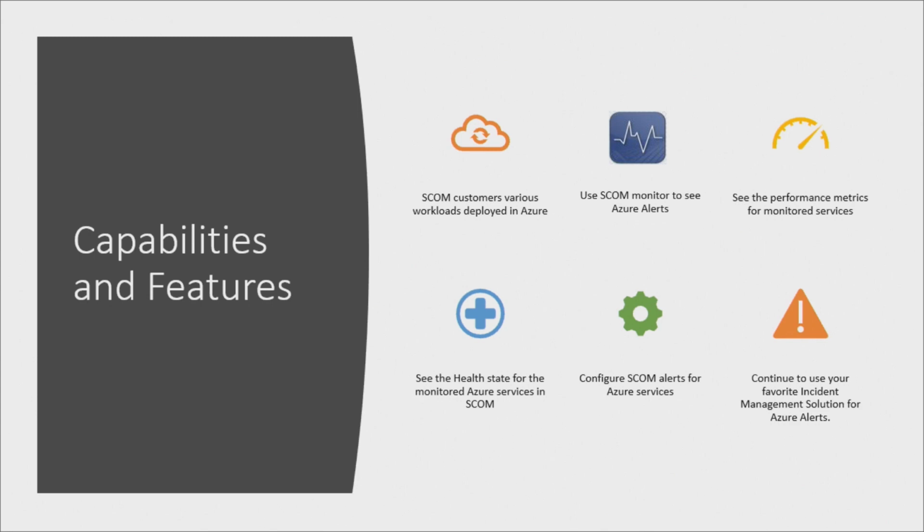The other thing that our SCOM customers love is the health state. This is a concept which is still very new to Azure, they are just coming up with health for a few services. But this is a concept that SCOM had a decade ago, and our customers love it. So again, for the Azure service types, we will show you the health state, whether the state is healthy or critical, depending upon the alerts on that service type.